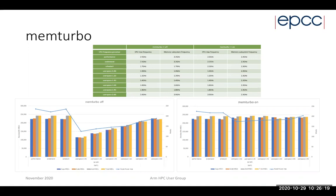Excuse me, governors. On the right-hand side, where you have memturbo on, the performance is pretty uniform across any of the CPU frequency governors. And this is because stream is a memory bandwidth benchmark. And here, with memturbo on, your memory subsystem sits at the highest frequency. And actually what becomes clear is that the CPU frequency is completely irrelevant, at least for performance.